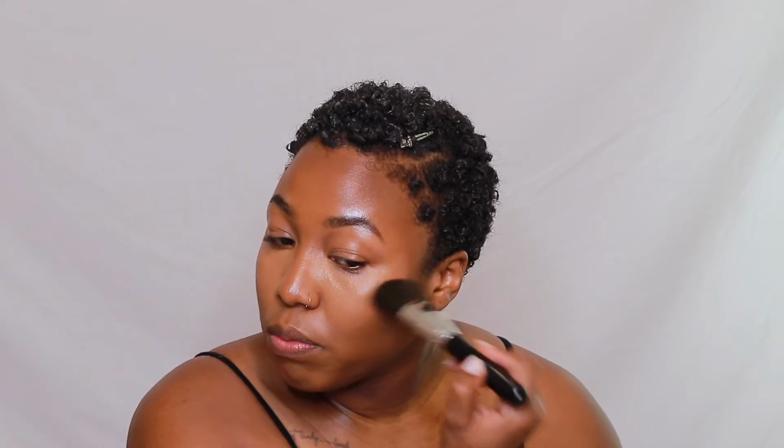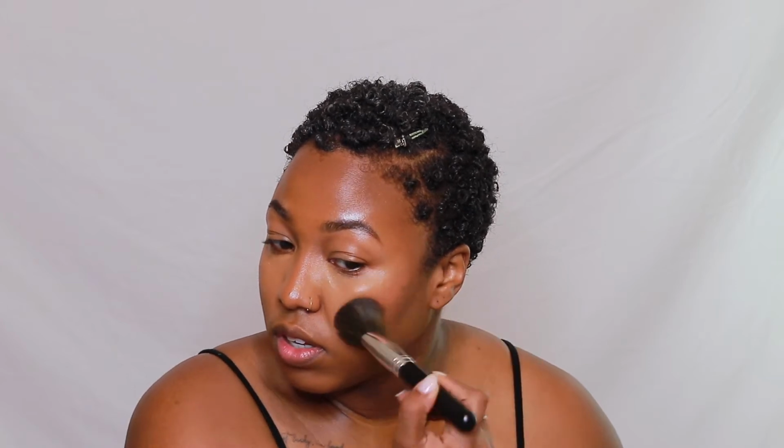For cream blush, I'm gonna be taking this ColourPop Color Stick blush in this shade Aloha, and I'm just gonna put that right here. It's like a soft, more nudie pink. And then I'm just gonna take a brush and I'm going to blend that out.